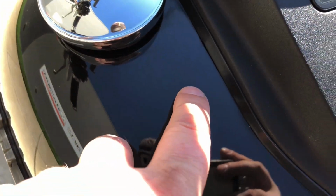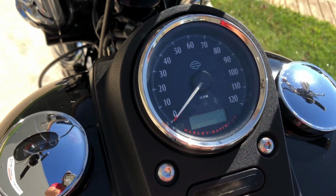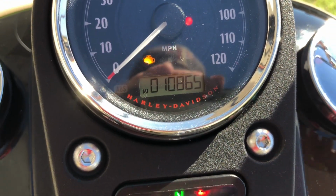We got another mark right here. It's really hard to see because of the glare. Well, bike's got 10,000 miles on it.